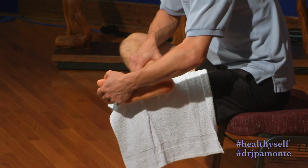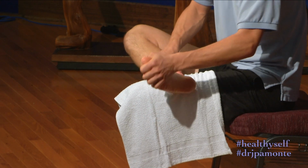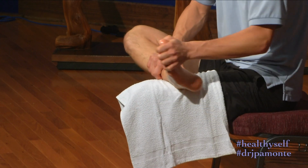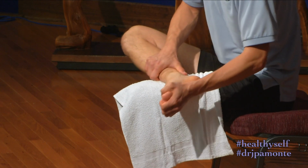And then you can do gentle stretches, bring the foot up, bring it down, and side to side. Just think all four of the general directions, and then full circles each direction, back and forth.